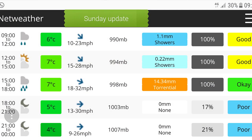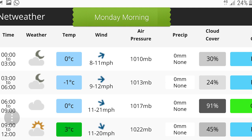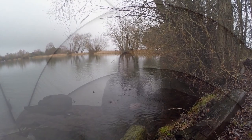So yeah, back to the fishing. The weatherman's got it wrong. The wind has actually swung round. It's coming into my face now, and the temperature's dropping tonight, and the air pressure is rising as well. It's going back over the 1000 mark tonight. So the weatherman wasn't 100% right, but we can't fault him for that, can we? We've still had a good session regardless of what happens tonight. So yeah, until something carpy happens, I'm gonna leave it there.